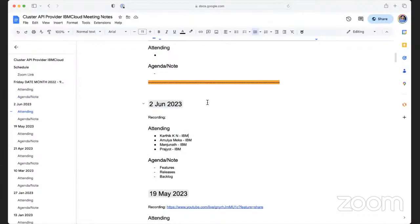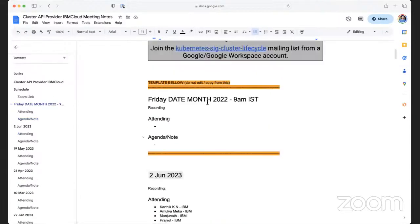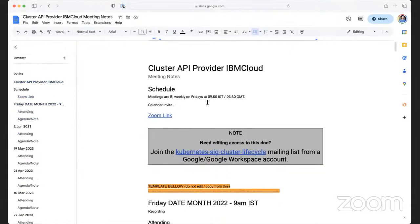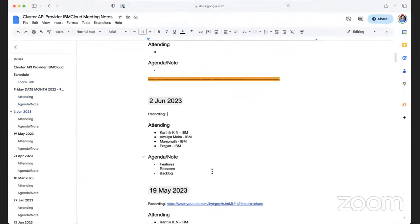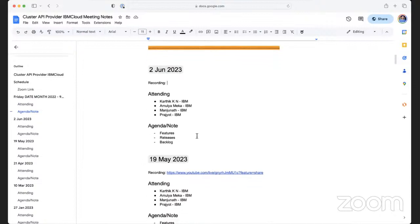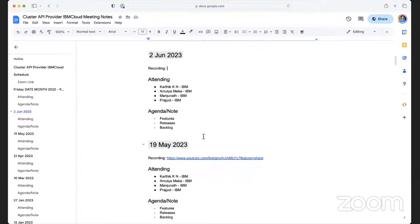Hey team, good morning. So today is 2nd June 2023, and we are in the Cluster API provider for IBM Cloud meeting. So let us get started. As usual, we'll discuss what we delivered the last couple of weeks, and then we'll discuss the release stuff, if any, and then backlog, of course.